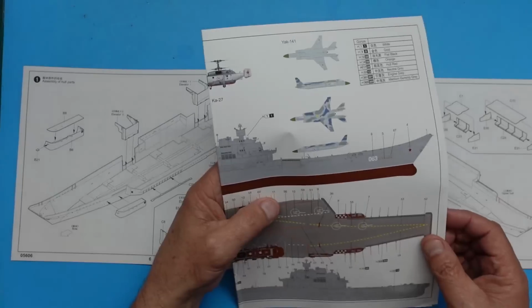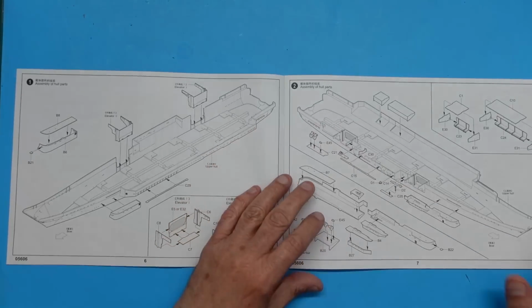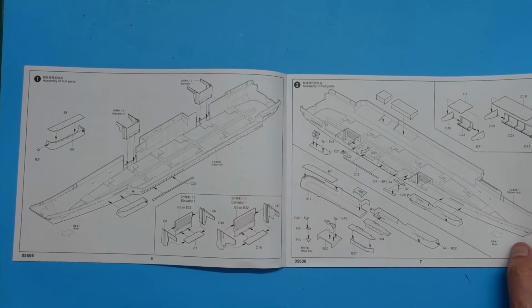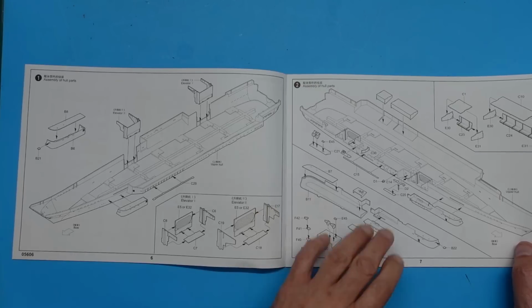We should be able to see from the colour callouts. Yeah, there's something on there, searchlights or guns or something. Very well defended, this ship, and also they carried missiles as well, which is very unusual for an aircraft carrier. They actually come out of the deck. Yep, believe it or not. As I say, go and watch the videos on YouTube. There's some fantastic documentaries all about her.